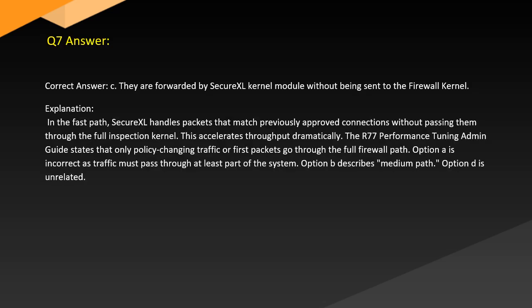Answer. Correct answer: C. They are forwarded by SecureXL kernel module without being sent to the firewall kernel. Explanation: In the fast path, SecureXL handles packets that match previously approved connections without passing them through the full inspection kernel. This accelerates throughput dramatically. The R performance tuning admin guide states that only policy changing traffic or first packets go through the full firewall path. Option A is incorrect, as traffic must pass through at least part of the system. Option B describes medium path.